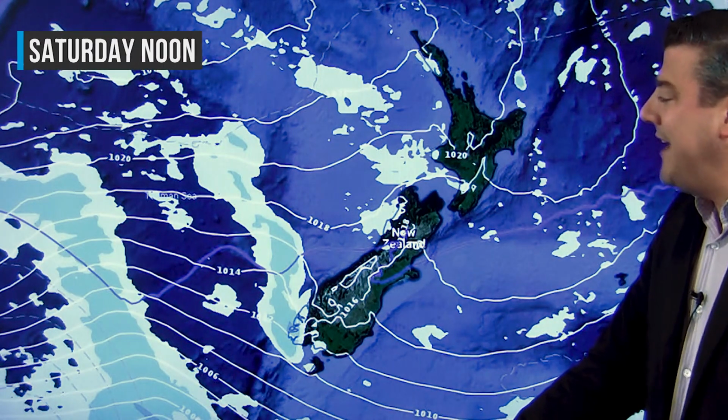Let's get to the weekend. Saturday looks like this. There is a change happening. We've got that big high, still over in Australia. It sort of retreats a little bit over the weekend. There's the next cold front coming through. So on Saturday, the weather does start to go downhill.